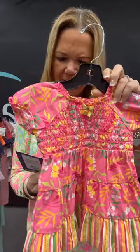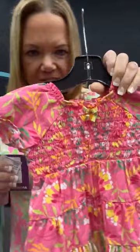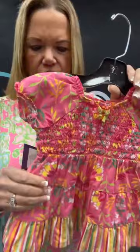Look how bright pinky this is. So perfect for spring. This little, is it a dress or a top? We've got it as a shirt, but it's a 3 to 6 month. What do you guys think? Dress. I'm thinking it's a dress. Yeah. So you may see it as a shirt there, but remember it's a dress.